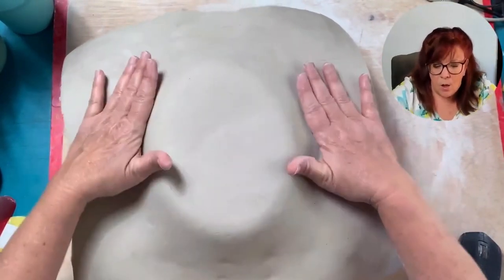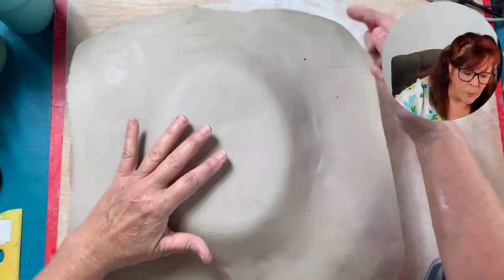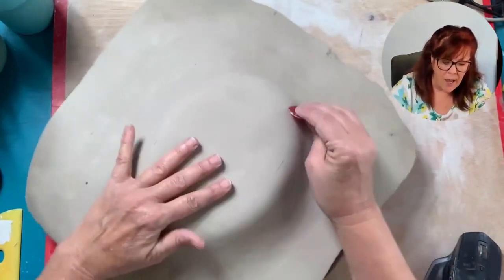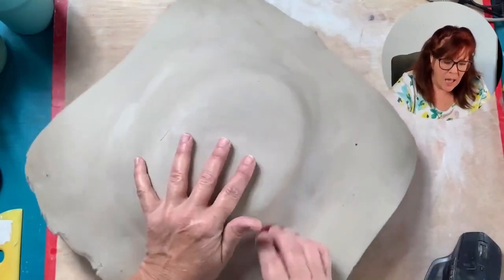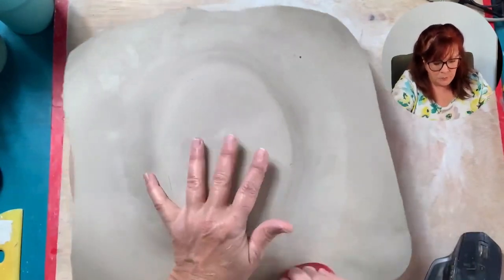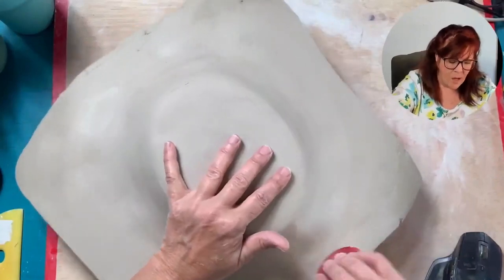Now, what I'm going to do is I'm going to take my little red rib and I'm going to lightly go around because I do have lots of texture on this, so I do want to be careful, but I want to make sure I get all this down. I kind of always just go around and swoop. I'm a swooper.